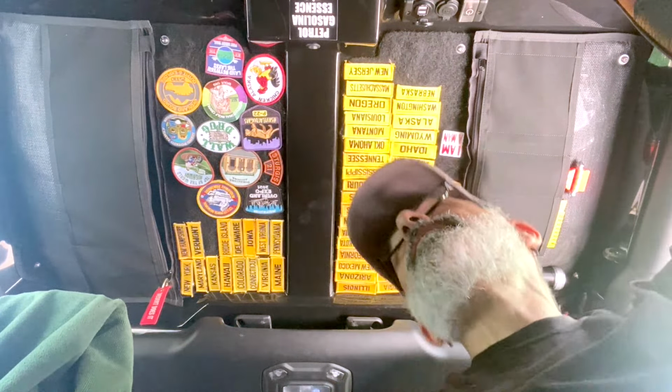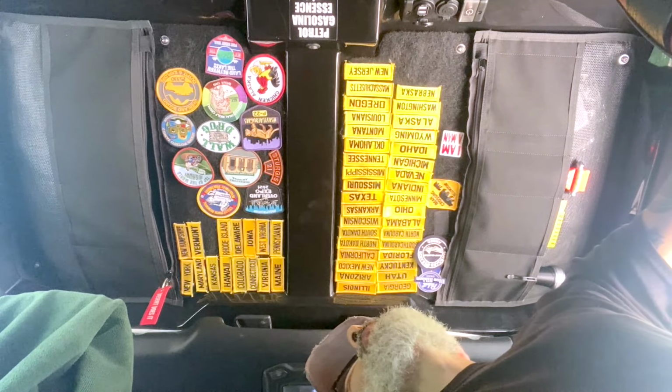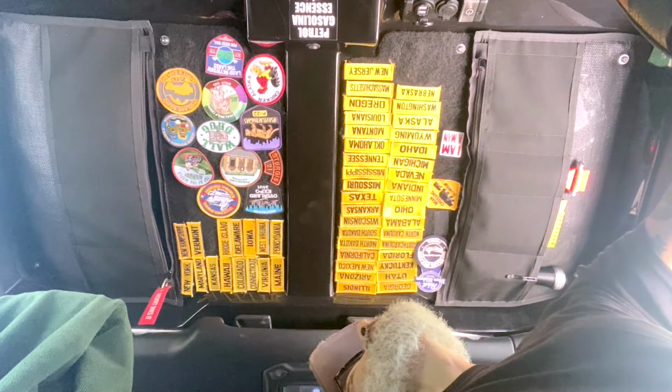All right, it's time to do the time-honored tradition of moving the state patch from the waiting to the visited. So in the past couple of weeks, I went to, where did I go? Maryland, Delaware, Maryland, Delaware, and Virginia, which I'm in right now.